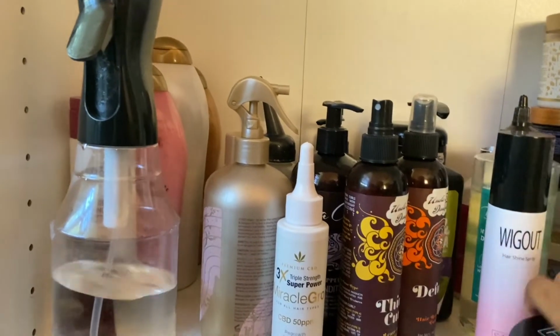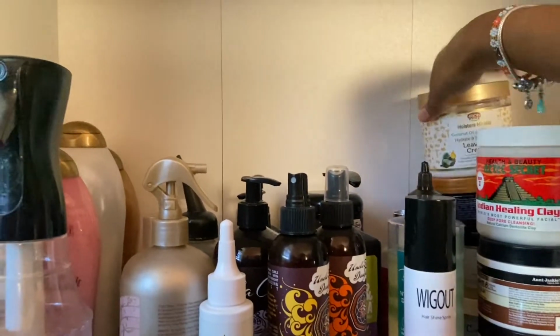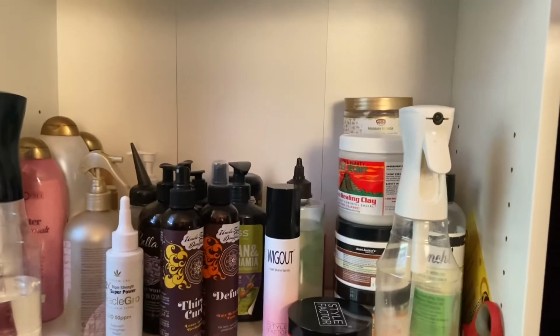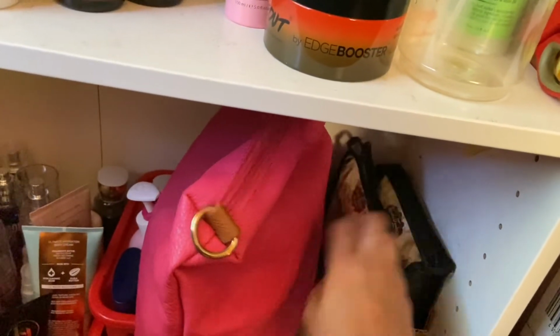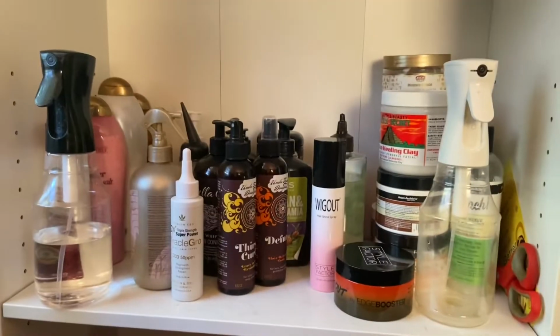And next we have some African Pride. African Pride is good. I have plenty of videos on African Pride. So yeah, y'all. Oh, Aztec clay mask, that's good too. And yeah, I have a couple of Uncle Funky's Daughter sets here, this little thing. But yeah, so this is the breakdown of my shelf.